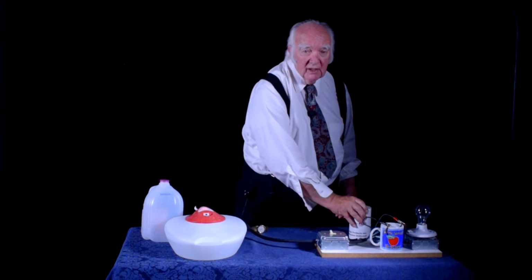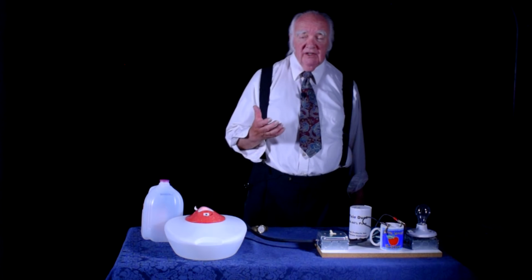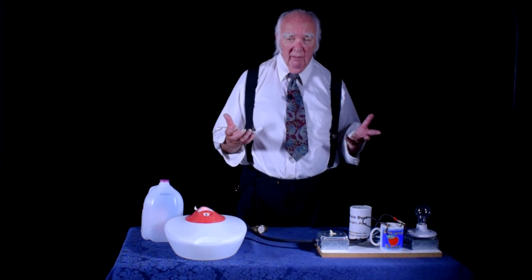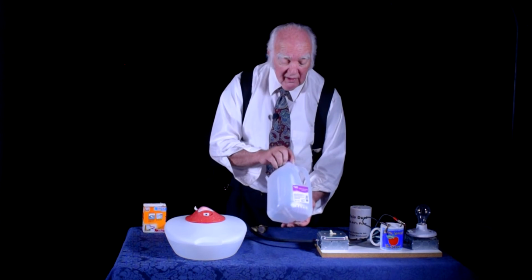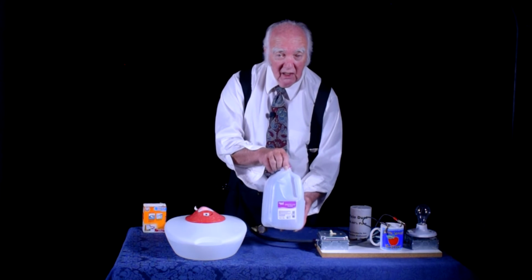Well, what happens when I dissolve the salt in the water is the water becomes ionized. The salt, which is sodium chloride, splits into their primary elements of sodium, which is positively charged, and chloride, which is negatively charged, and it makes the water conductive. Pure water is actually a good insulator, and it is distilled water that is in the mug.